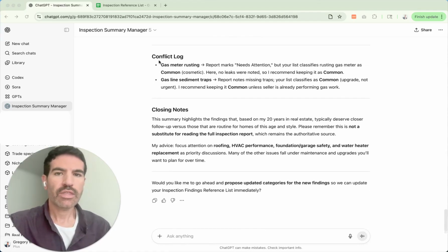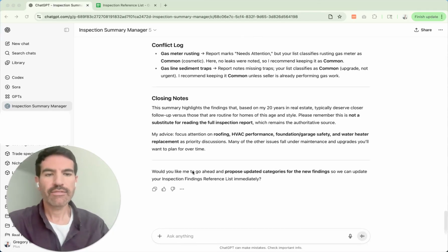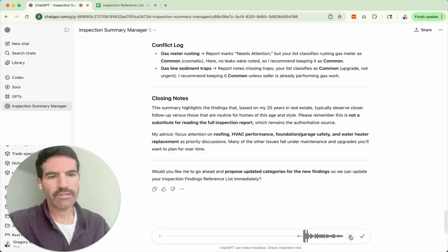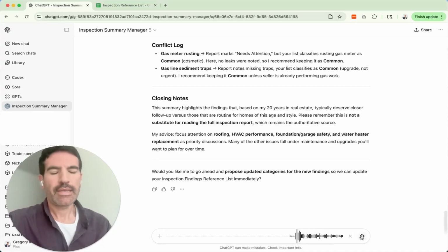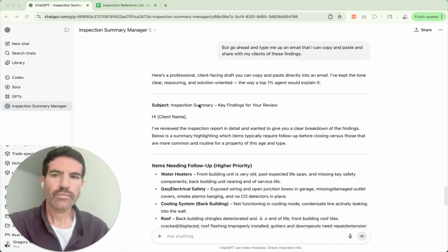It also sees where things are called out as needing attention, but I said are common. I review that. It gives a closing summary. At this point, I say to it, go ahead and type me up an email that I can copy and paste and share with my clients of these findings. Now it's going to do that. I'm going to press send, and here we go.